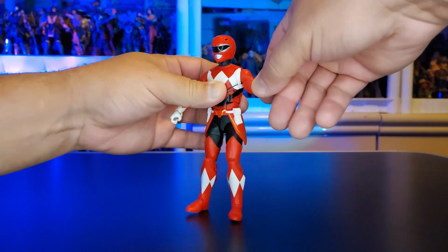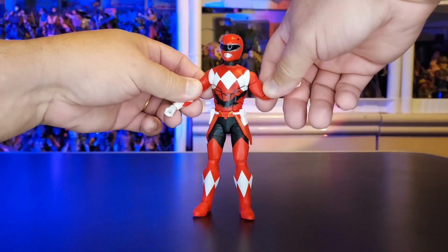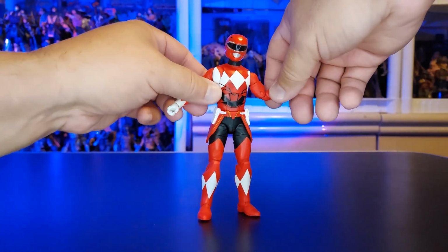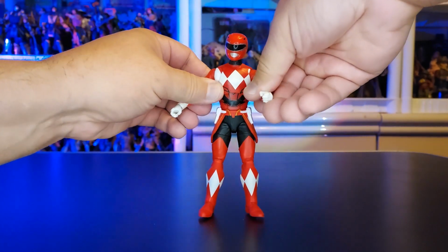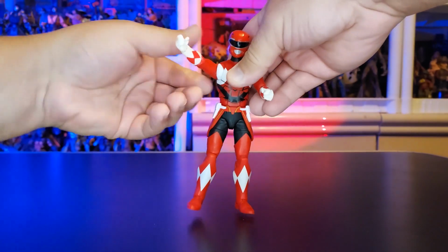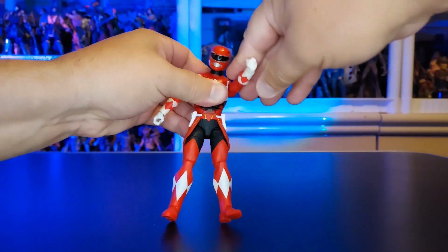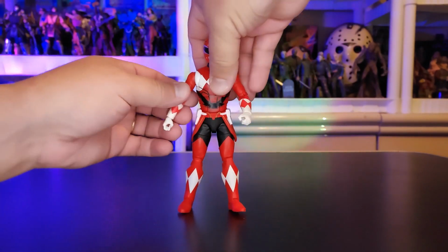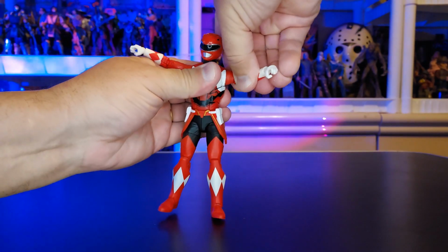Right here on the shoulders, he has these butterfly cup joints. And you can see, look at the way that those work. You see how they do that? And they painted these ones, which was really cool, to match his attire. So I like that. Really cool, Hasbro. And then the arms will go up and around, that can separate from those cup joints very easily. This figure is super nice. Really nice.